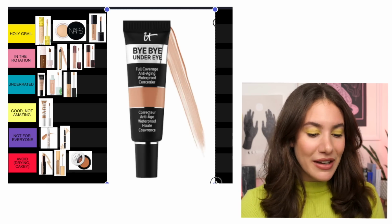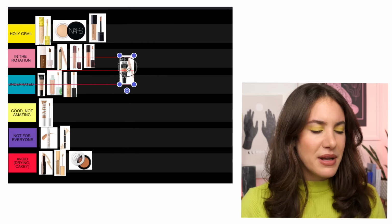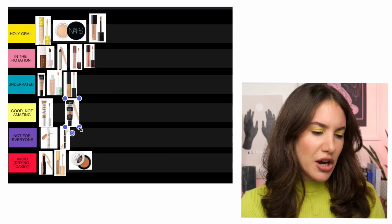So it's definitely really good when it comes to a very full coverage concealer. It's not really in the rotation for me because I don't really use it that often anymore. It's not underrated. I would say it's good, not amazing.